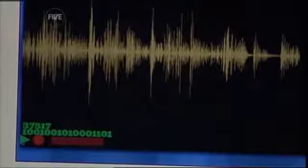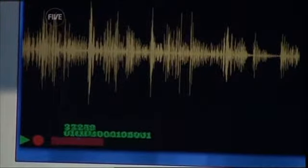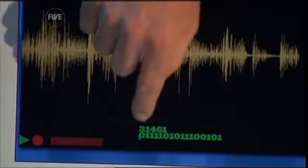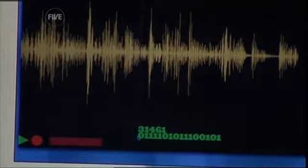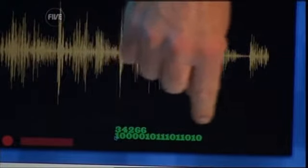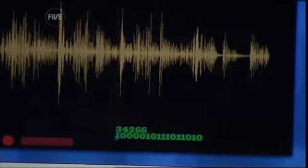And these pressure waves are being sampled 44,000 times a second. If I just slide this cursor along, we can look at some of these samples. Here's one. It has a value of 31,000, and that's been converted into this binary number with 16 bits. If I go along a little bit further, it has some different value. That's 34,000. Again, that's been turned into a 16-bit number. So 44,000 samples a second, each of which is 16 bits.